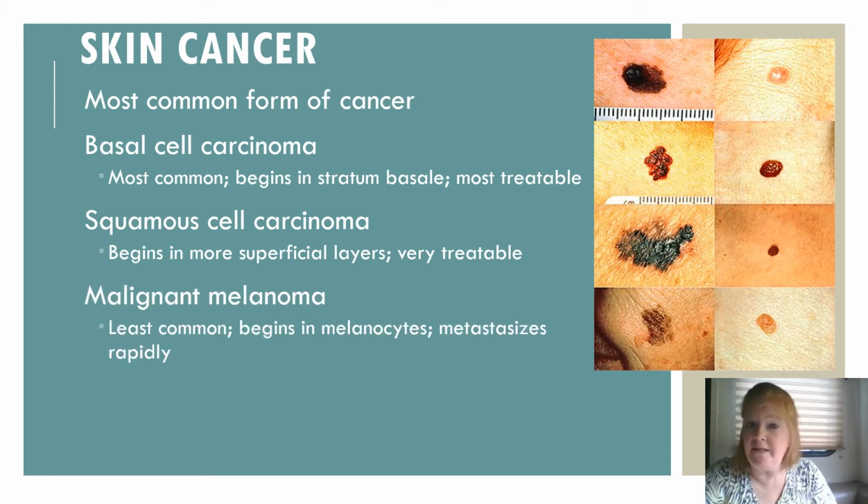Malignant melanoma, on the other hand, is the least common, but it begins in the melanocytes and it metastasizes rapidly. Okay, so this one is a more dangerous type of skin cancer.